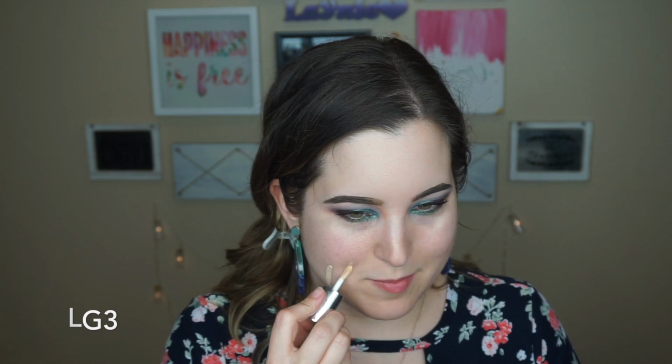I think I did the right color match. Oh my gosh, that's so exciting. This does look pretty full coverage just from the swatches, so I don't wanna go too overboard. Oh, this color match is really good. Okay, I'm really happy. I was a little nervous. I thought it looked a little light in the package. That might be one of the best matches I've had in a really long time.